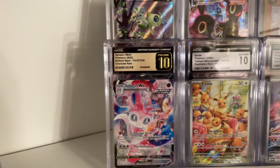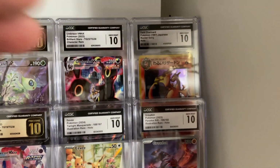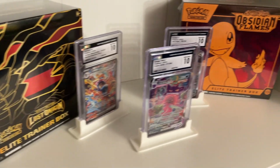Here are some other cards that I graded myself. I actually bought this on eBay for $50, and I graded it, and it got a 10. So that's an exciting card there. Just some other cards that I like. Little Eevee card. Then down on this shelf, we have a couple other sealed products in the back, and these are 3 very big cards.